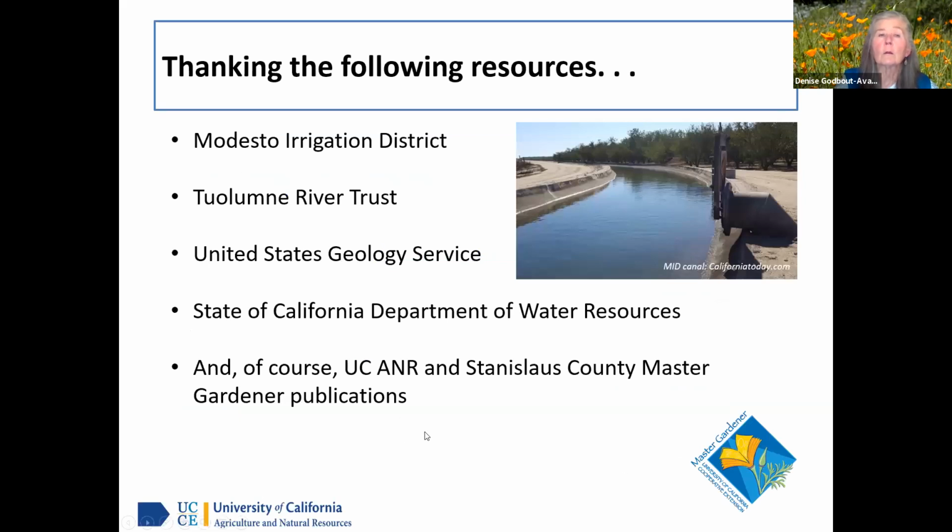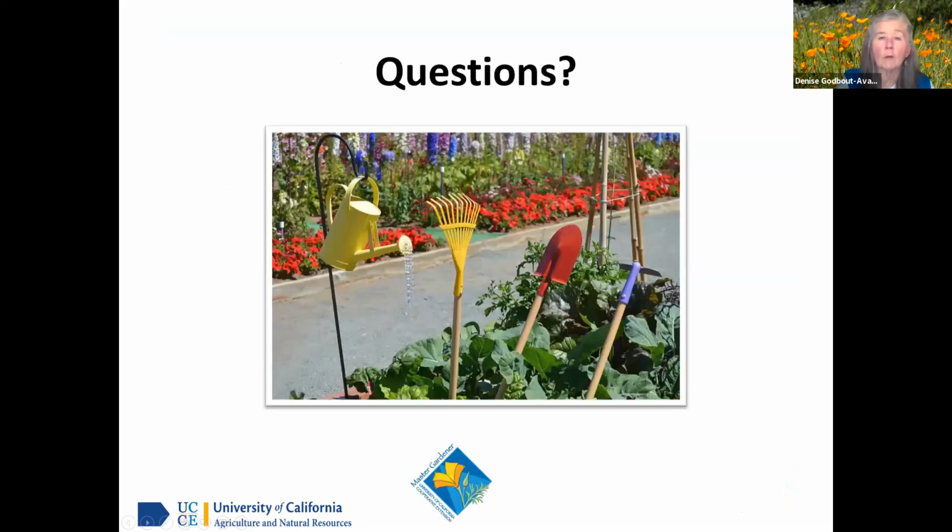And finally, we want to thank the following resources that helped us: the Modesto Irrigation District, the Colorado River Trust, the United States Geological Survey, the State of California Department of Water Resources, and of course, UCANR and the Stanislaus County Master Gardener publication. I want to thank all of them. So, are there any questions before we move on to the Stanislaus County Library?